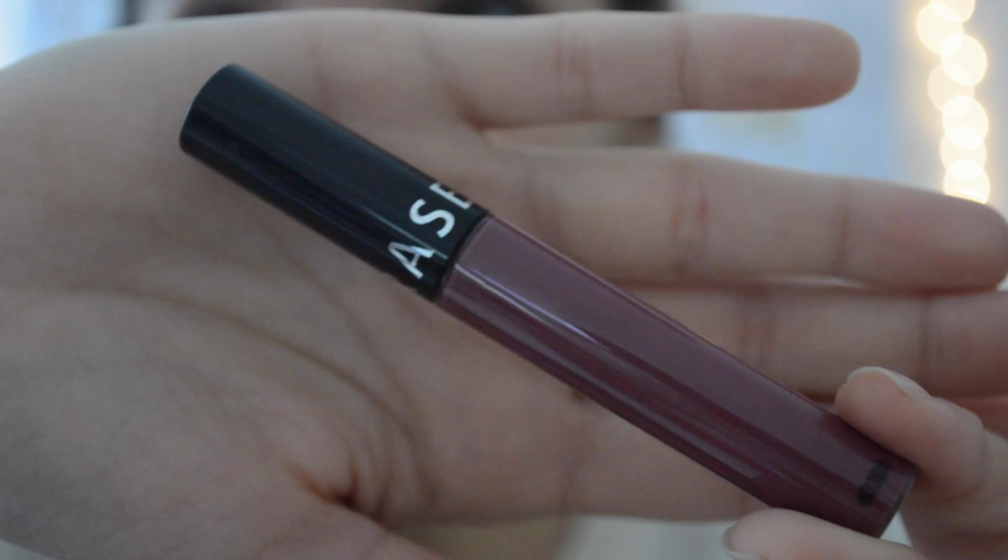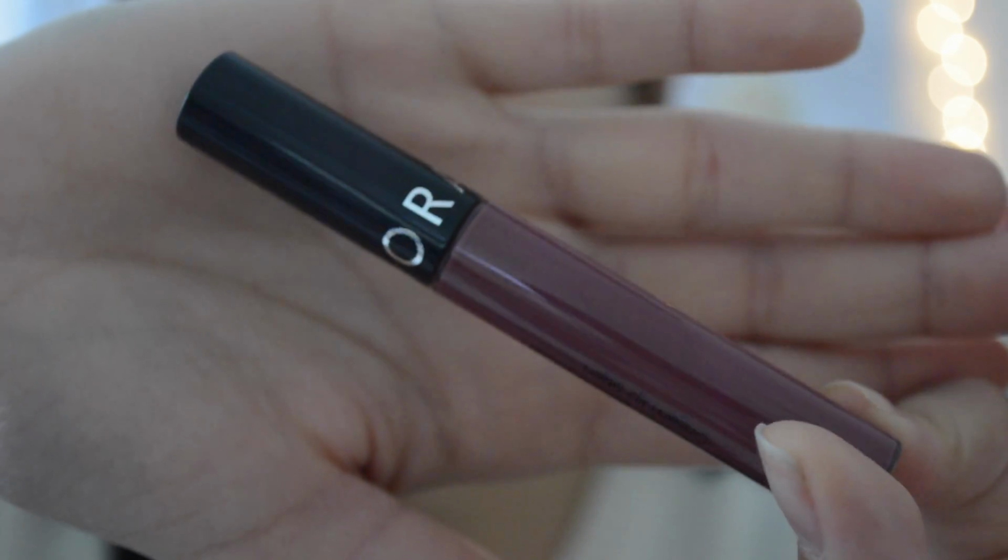Now I'm using my Sephora lip stain. This doesn't have the color name, but it's the color 04, and this thing is fantastic. And it does stain really easily. So if it gets on the outside of your lip, you need to wipe it off immediately, because it's very, very pigmented, so it'll be very noticeable if it's outside of your lip line.